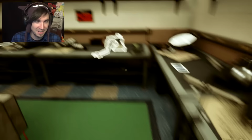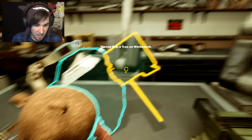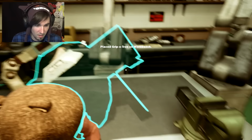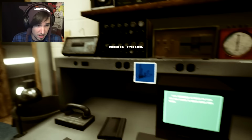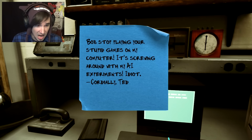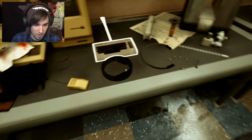Oh my god. Okay, well, the Grippotron. Ba-boom! Oh, wait. There we go! Okay. So we got, like, a weird big backpack. Look at that. I don't know what the hell that is. But we got... Oh, what is that? Is that a power strip? You turn on the power strip. Bob, stop playing your stupid games on my computer. It's screwing around with my AI experiments. Idiot. Cordless tech. I love how he just ends it. Cordless tech. Okay.